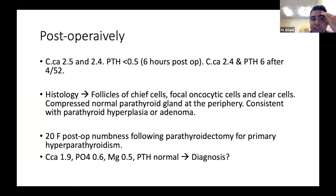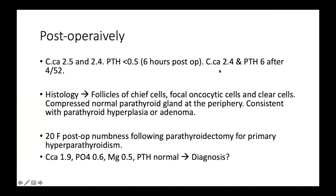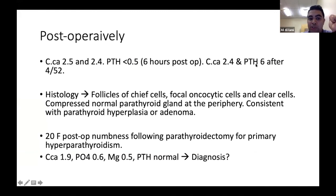Post-operatively, her calcium normalized, but her PTH plummeted at 6 hours. This is fairly common, I've seen it with a few patients: because of the hyperfunctioning adenoma, when you remove it, the other parathyroid glands become hypofunctioning during that period, and they need some time to recover. At the blood test at 4 weeks, calcium was 2.4 and the PTH normalized to 6. The histology confirmed the adenoma, and normally you correlate with biochemical tests to confirm it. And that was the outcome.